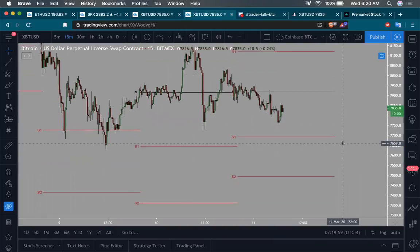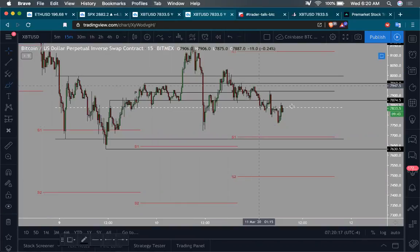What I don't like about this pivot is neither of these pivots, the S1 or the S2, are sweeping this low properly and then allowing it to pop back up. I was hoping that there'd be an S1 just below this area, but neither of them are. But again, in terms of pivots, it's not necessary that you have to bounce off it almost perfectly.